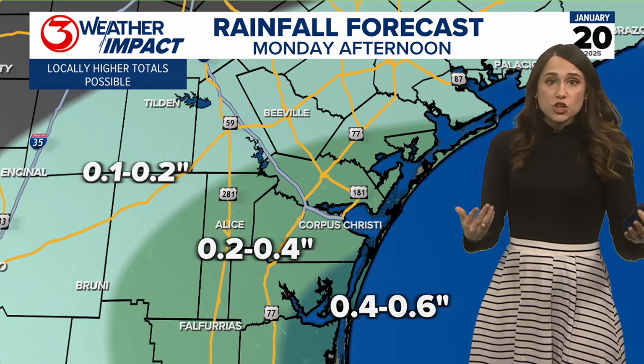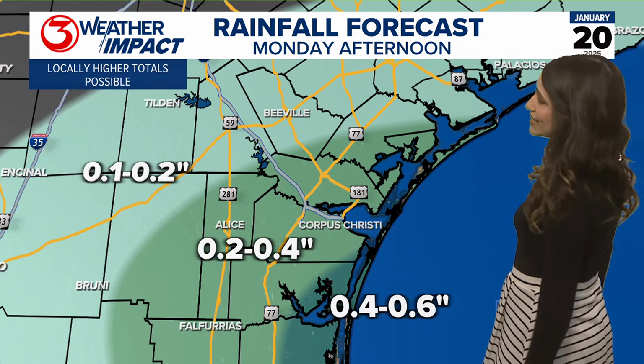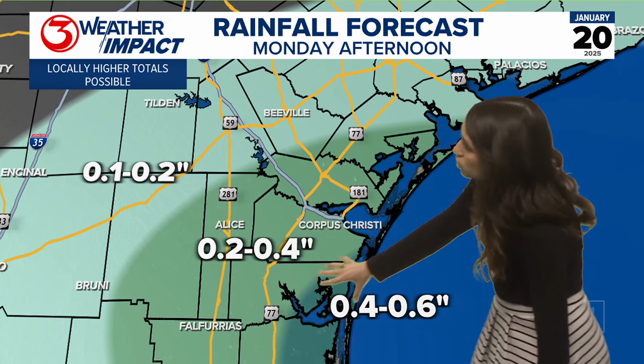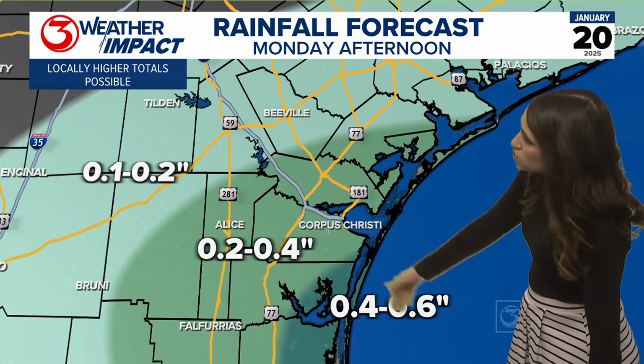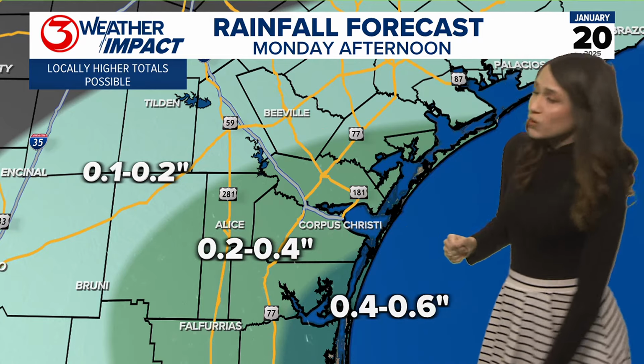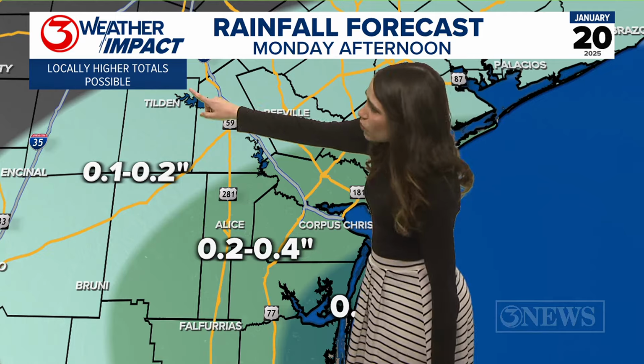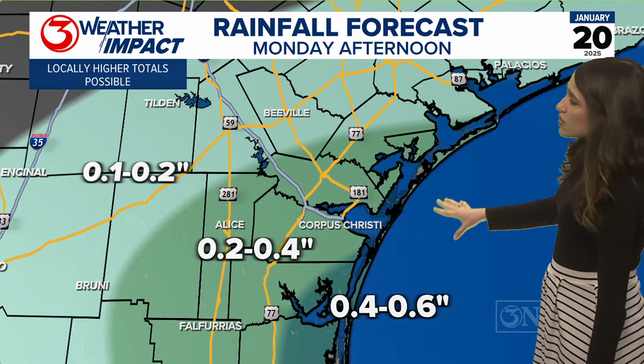So what are our totals looking like? First, let's talk about rain, just regular cold rainfall heading into Monday afternoon. The highest totals are going to be found closer to our southeast where that low pressure system sets up, and then the further away you get from that, those rain chances do go down as well as the totals go down. But we could see a few isolated higher totals possible than what is shown here.